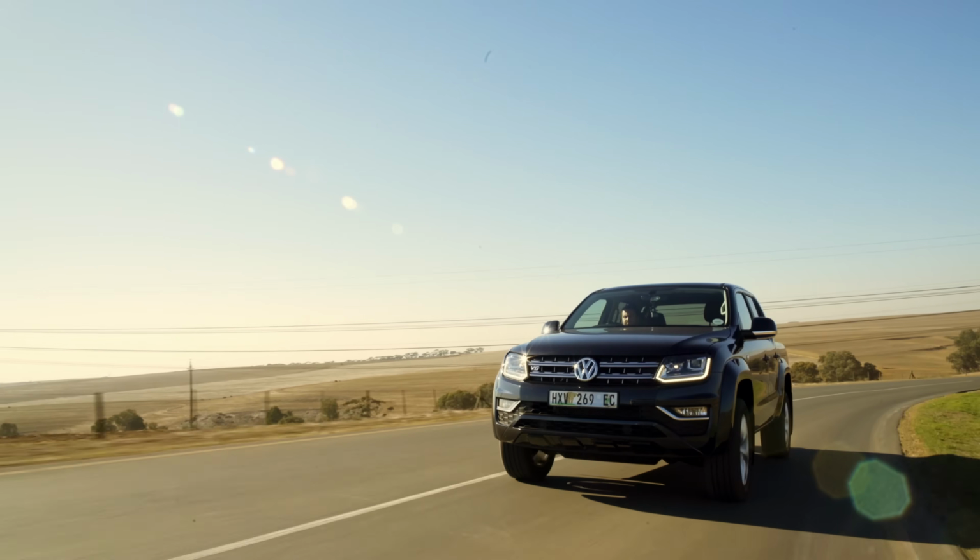Okay, so that's all the boring stuff out of the way. Let's try get out of the suburbs now and head to find some big open country roads so we can really get to grips with this new engine.